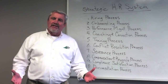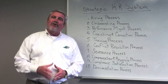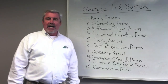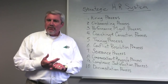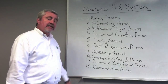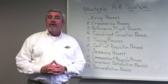How do you compensate your folks? How do you do it equitably? And I like to recommend a variable compensation approach so people are rewarded for their outcomes. And then ninthly is the compliance satisfaction process. And that begins with a good employee handbook. Do you post the proper postings in terms of the labor laws that are required? And then number 10 is your documentation process, keeping track of all the documentation that you need to for your team.